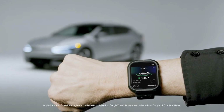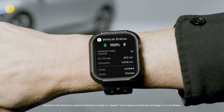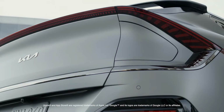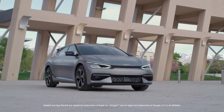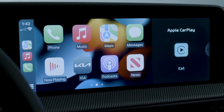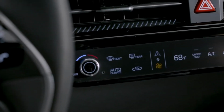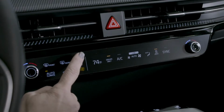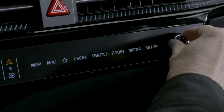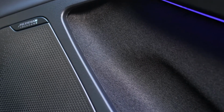You can even check battery status and access other notifications on an Apple or Android smartwatch, or use Amazon Alexa or Google Assistant to remotely start EV6 using your voice. Plus, Apple CarPlay or Android Auto are included for access to mobile apps on the go. Just below the infotainment screen, there's a new touchpad for climate and audio controls, complete with convenient knobs for temperature or volume and tuning for the Meridian Premium audio system.